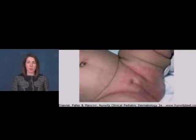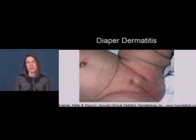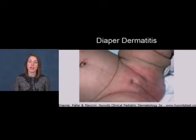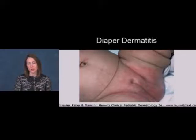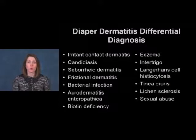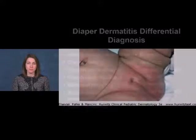One of the most, I think, perplexing set of rashes to deal with are the diaper rashes, because they occur in the same area, can look very, very similar, and will have very subtle differences that are helpful when you're able to detect them, but frustrating when you're not. And so the differential is quite long, and we'll go through the ones that are the most common.